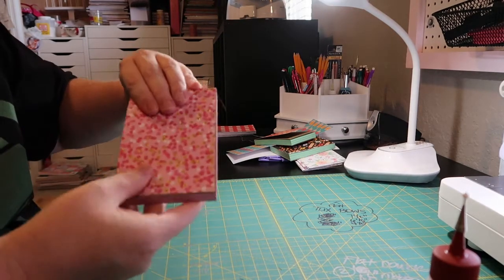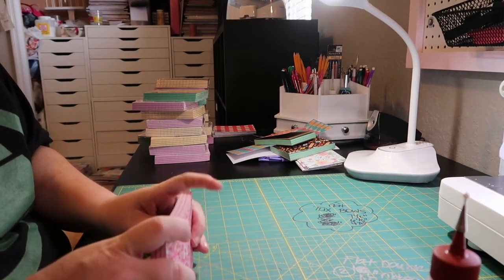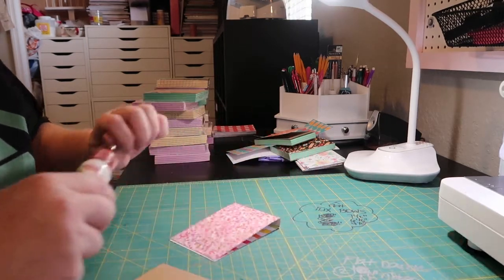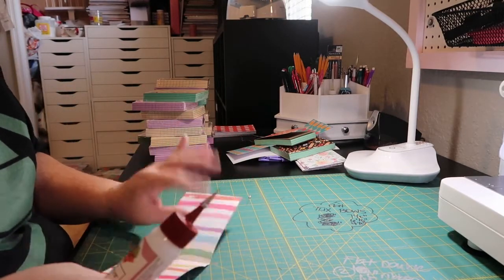You wanna make sure the whole thing's covered, front and back. All the way to the bottom on both sides, which it is, and the spine, okay? So let's go ahead and do the first side. The first side, what we're gonna do, just pick a side. At this point in time, it does not matter what side you use.